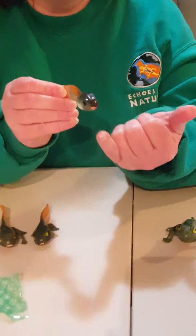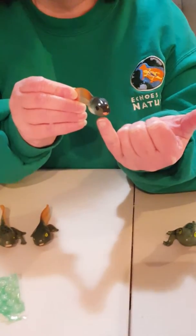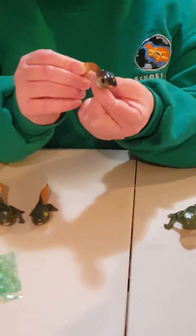So if you look, they've got a little itty bitty tiny mouth, because as tadpoles, they're going to eat algae and detritus. Their eyes are on the side of their heads, and as tadpoles, they breathe with gills. So they need to stay in the water so that they can pull the oxygen from the water.